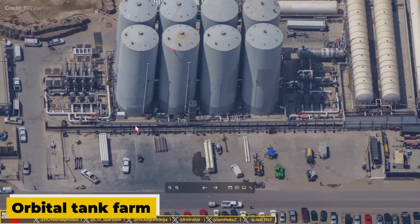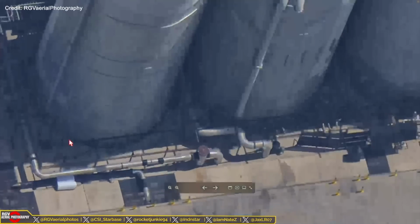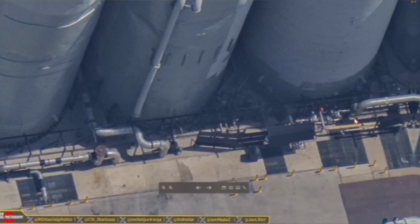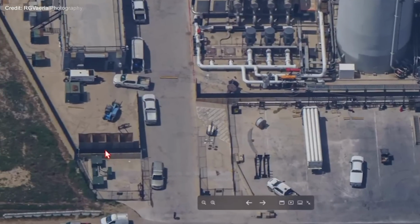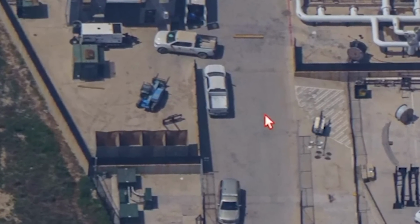The infrastructure at the orbital tank farm has also undergone several updates. Notably, sections of the tank farm have been repainted, with darker sections denoting new paint jobs. Furthermore, racks and conduits have been installed along the front side of the tank farm, likely to provide added electrical protection.